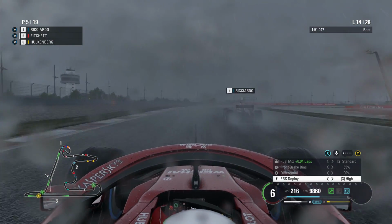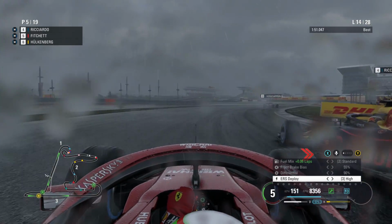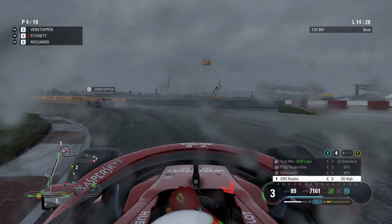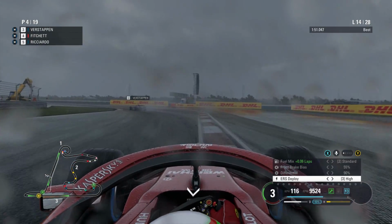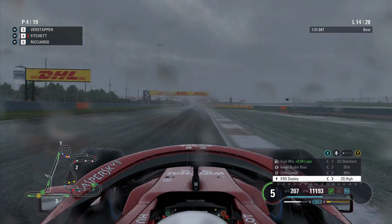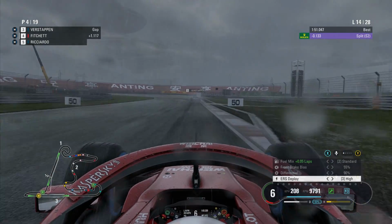Can we try our favorite move around the outside of this right-hander? Yes, we can. Becomes the inside into the double left. A nice move there on Ricciardo and up into 4th place. Now we have to set our sights on his much younger Dutch teammate, Max Verstappen.